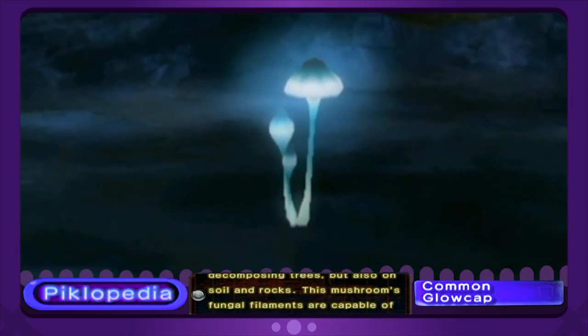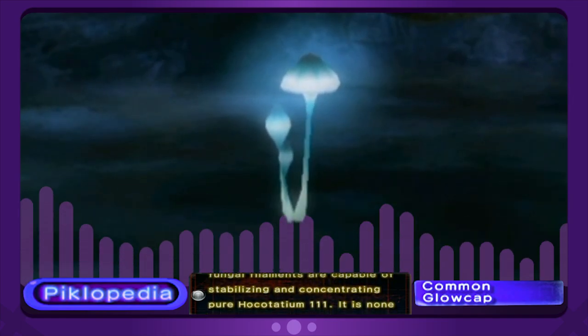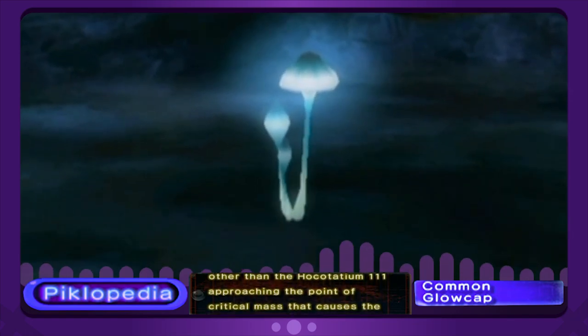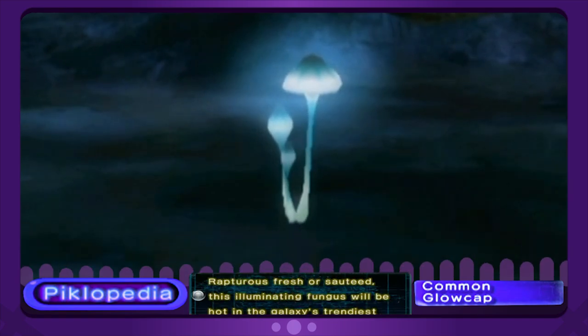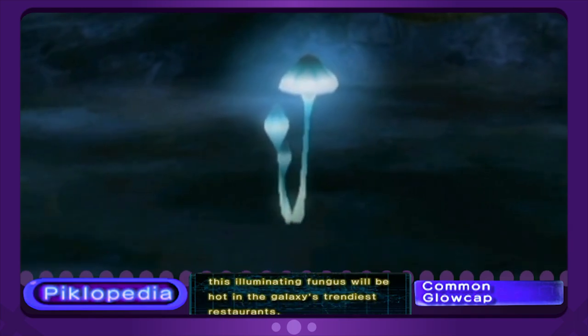This mushroom's fungal filaments are capable of stabilizing and concentrating pure Hocatadium 111. It is none other than the Hocatadium 111 approaching the point of critical mass that causes the glow cap's blue luminescence. Raw, fresh, or sautéed, this illuminating fungus will be hot in the galaxy's trendiest restaurants.